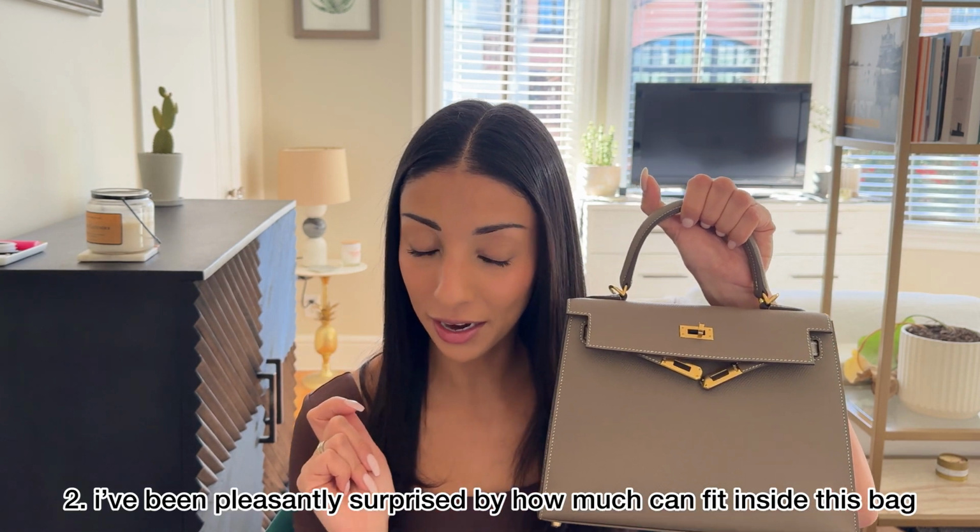But even with her being such a small bag, I will say I have been very pleasantly surprised about how much fits inside of this bag. You all know I am slowly but surely embracing the larger bag life because I used to be all about mini bags. And I've been so pleasantly surprised about everything that I can fit in this bag. I can get all my essentials, phone, keys, card holder, a little bit of makeup, sunglasses with a case.